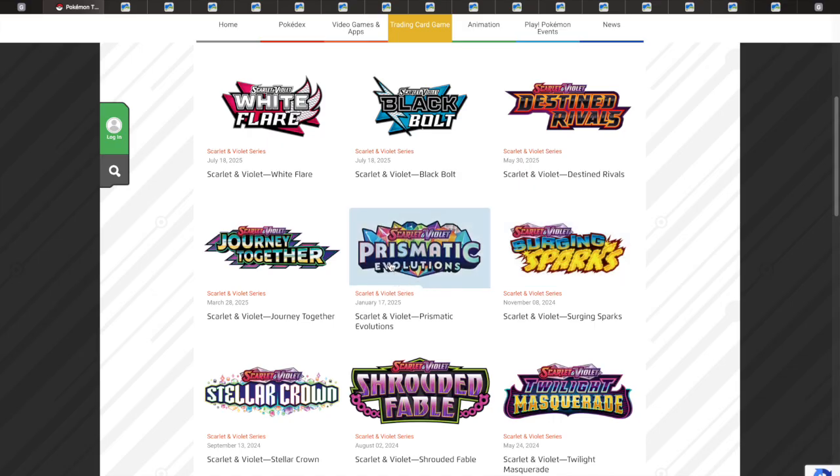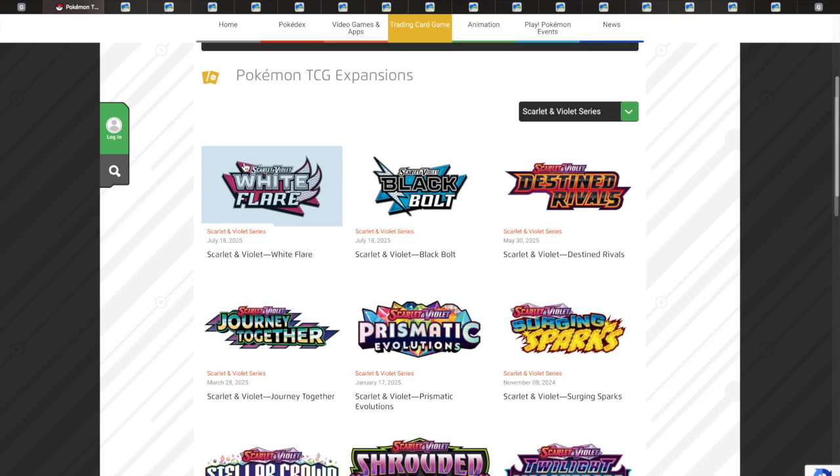And we got the Prismatic Evolutions, which is one of the best sets that's been made in the last few years, which was released on January 17th of this year. And we have the last few sets, which is the Journey Together, the Destined Rivals, which is the Team Rocket set, and we got the White Flare and Black Bolt, which was released on the same day in July 18th. So this is pretty much the Scarlet and Violet main sets that have come out.